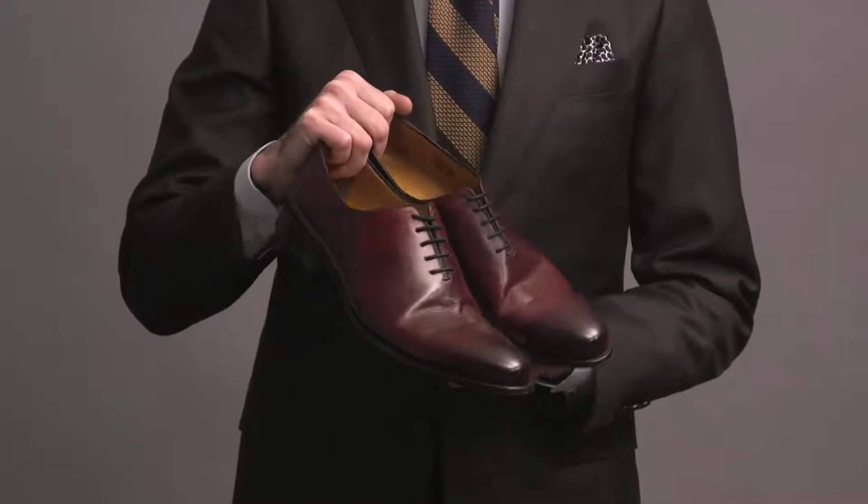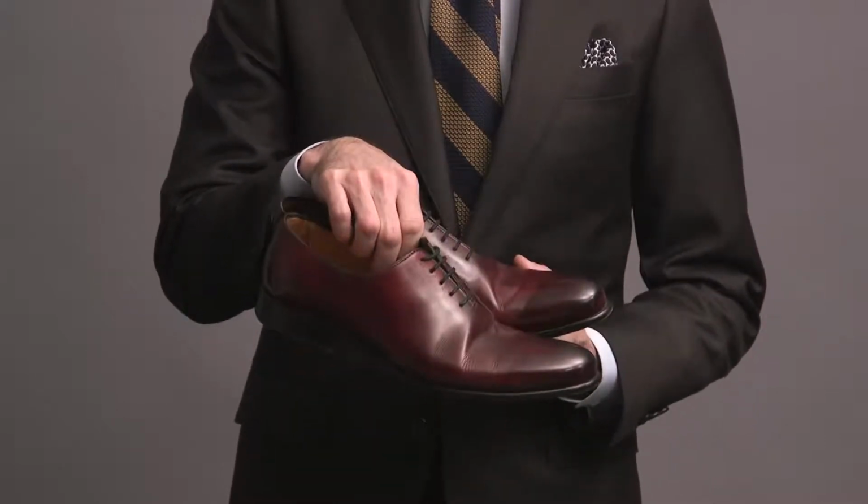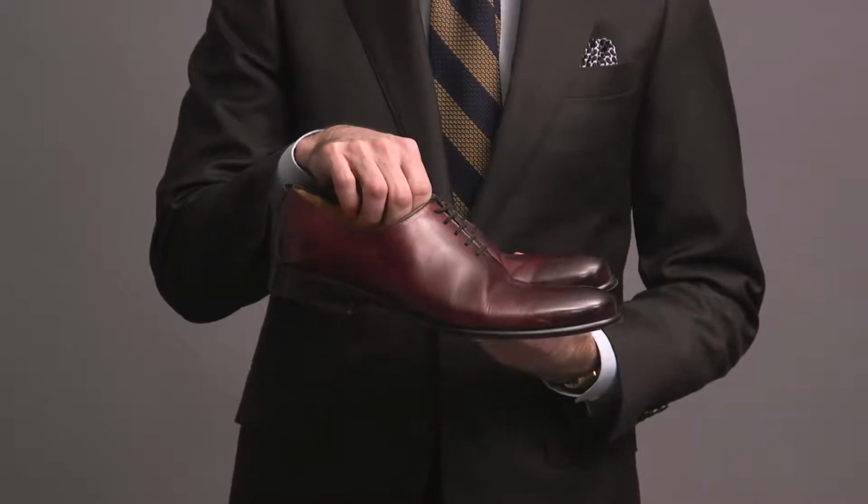Final pair in this category are these hole cut Oxfords by Paul Evans. Most pairs of shoes are made with multiple pieces of leather, but hole cuts are made with just a single piece, which gives them a very clean, refined, and elegant look.